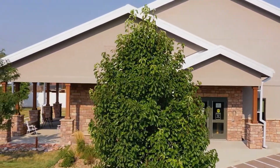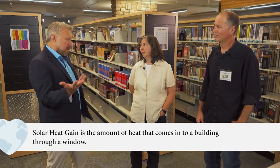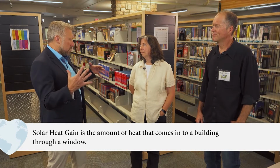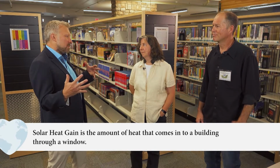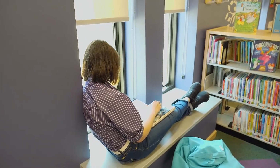Yeah, and that was part of doing the passive house modeling, so you could see that was not going to be a penalty per se, because many times in Colorado and other parts of the country, we say, well, we're going to reduce that solar heat gain as much as possible. At times, it's better to let more of it in, and it's great that you're looking at a modeling tool to be able to get to that.